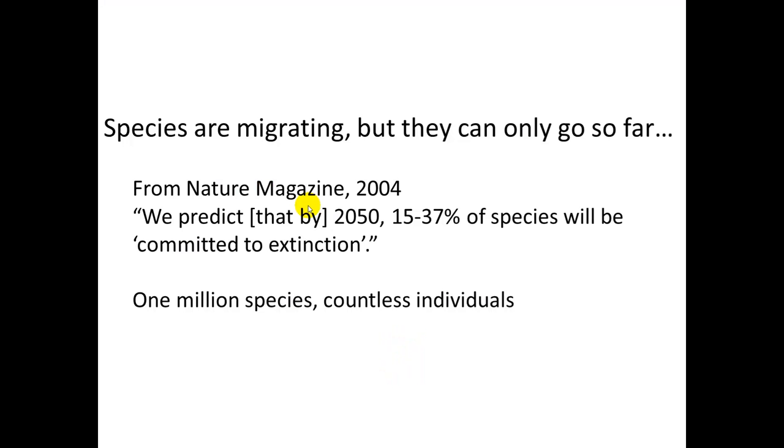So, bottom line is, species are migrating, but they can only go so far. Here's a quote from Nature magazine 2004. We predict that by 2050, 15 to 37% of species will be committed to extinction, meaning they can't migrate any farther, they just die off. And this would be 1 million species, but countless individuals.